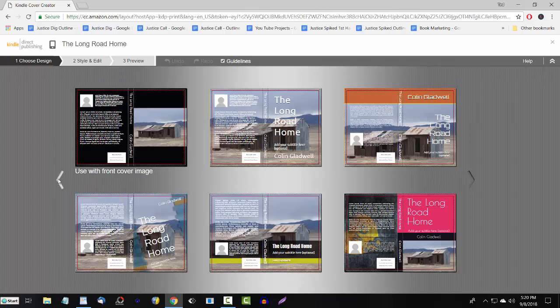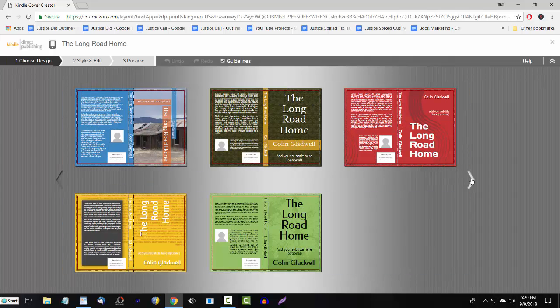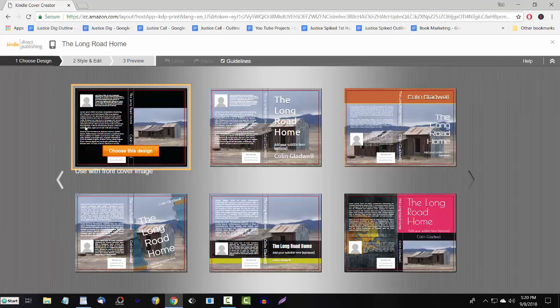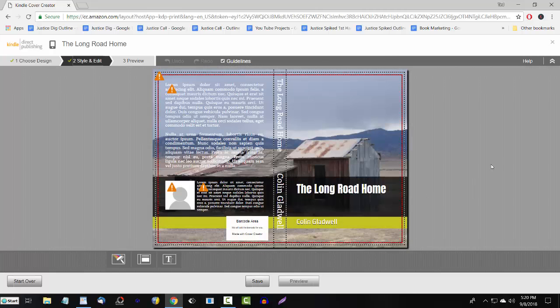And here's a few more examples of it. I mean, a few more options. So they basically give you, I guess they give you 9, 11 options. All the same thing. The Long Road Home. Some of them don't have the photo that we selected, but these do in different forms. This one's got the full photo, full size. These are smaller, but it's unbelievable. This is all free. They did all the work for you. So you got your book cover. You got your physical book cover now. And if you choose that design, there it is. You preview it.